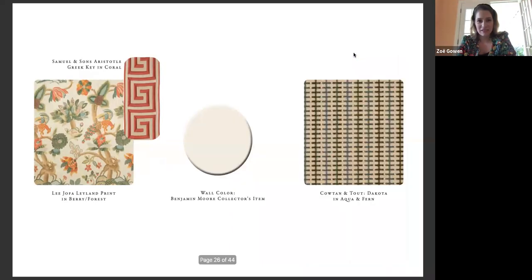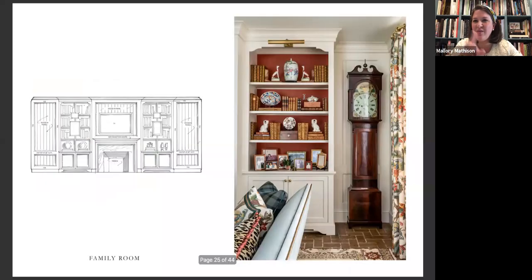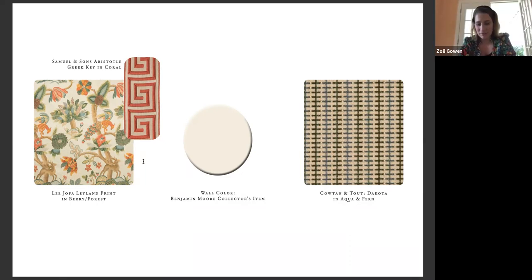All right. So now we get a close up. Mallory, where did you use this fabric? That fabric is on the club chairs, and then we found this great hand blocked linen, which again has all of our color palette in it, a lot of pattern. In the dining room that we saw, there was no pattern on the curtains, so we definitely wanted to bring in a little pattern on the curtains in the keeping room and jazz it up with a great key.